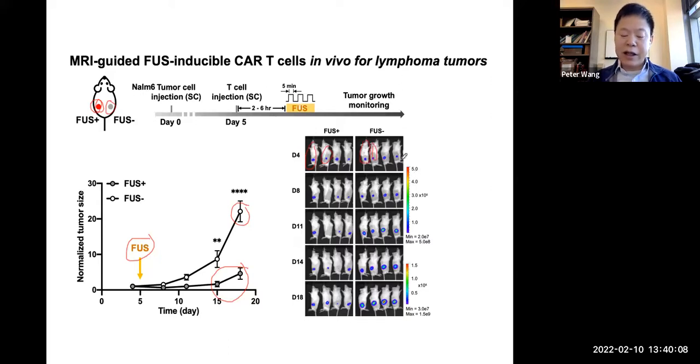And you can see in the beginning, they are similar in tumor size, but as time goes on, at day 18, we can already see the ultrasound treated group versus the control group. Again, these are the same mice, we are just comparing head to head. And we can see a clear suppression for the ultrasound controllable CAR-T. Now we call this CAR the FAST-CAR, focused ultrasound controllable CAR. And basically we are using this lymphoma tumor model as the demonstration for the technology.